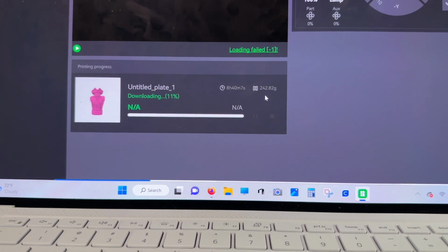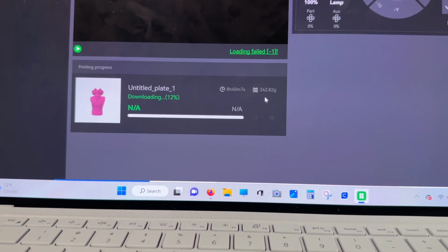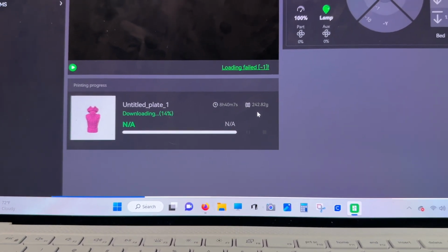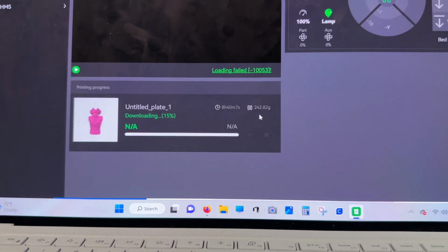And just out of the blue, it's now downloading the file to the P1P. I'm not sure what's going on here. Definitely gonna have to figure out how to make a ticket. I'm gonna edit this all together and we'll go from there. I'll record more and update if possible.